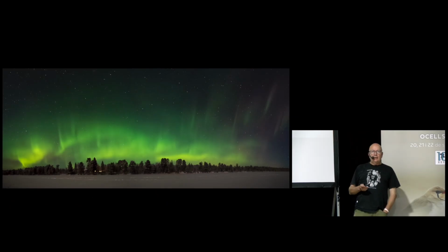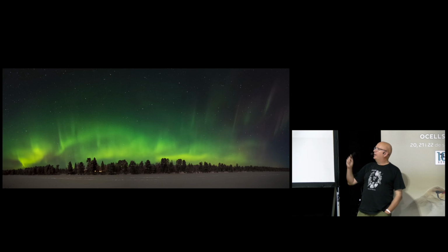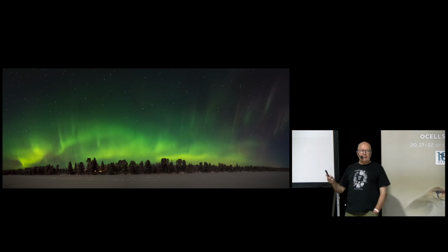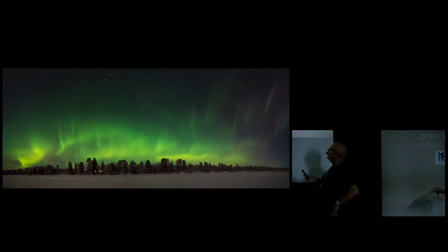This is Finland, a very northern country. That's my home country. I live halfway up in Finland in the Oulu area, and this autumn has been actually very, very good for northern lights, Aurora Borealis. And this is taken in Lapland. It's good if you can dim the lights a little bit. Yeah, good. Thank you.